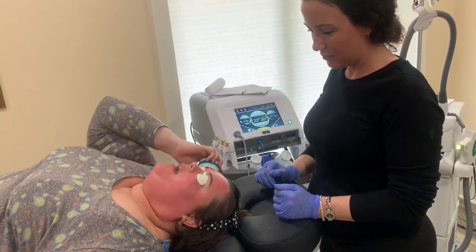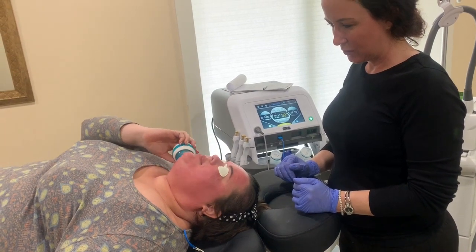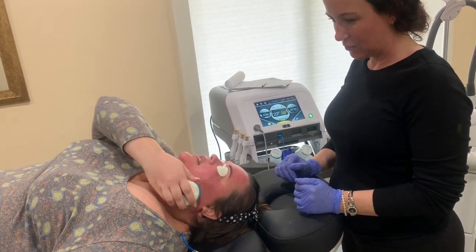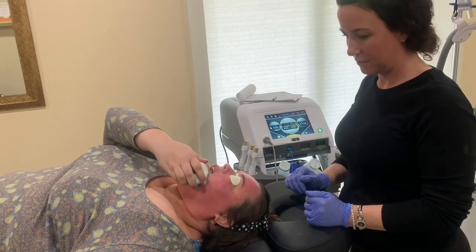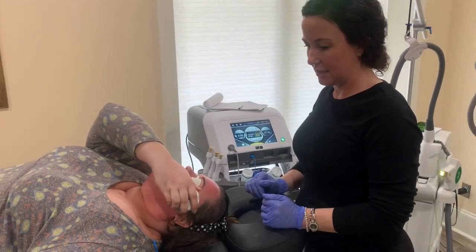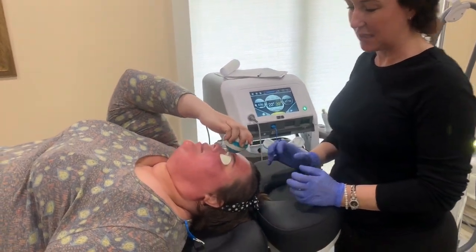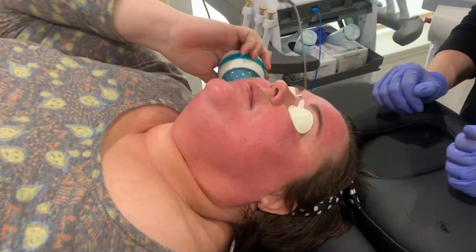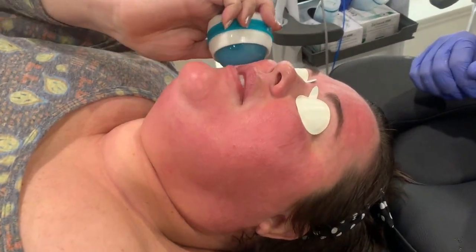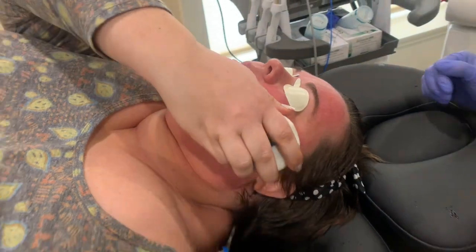The pain level right now, I would say it's burning, like it feels like a sunburn. It's not unbearable. This should feel hot, like a sunburn. You're exactly right. Like where your skin feels tight and hot, and there's some heat in it. It's not anything crazy bad, like some people make it out to be.